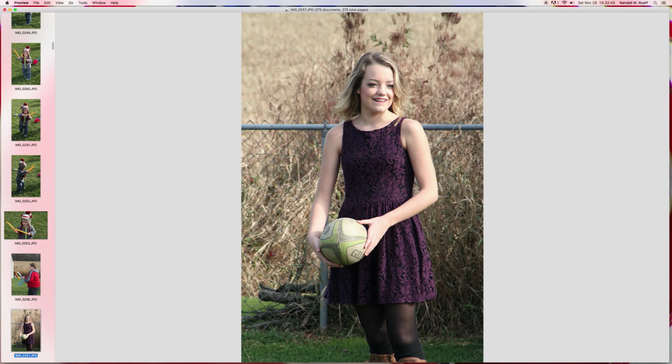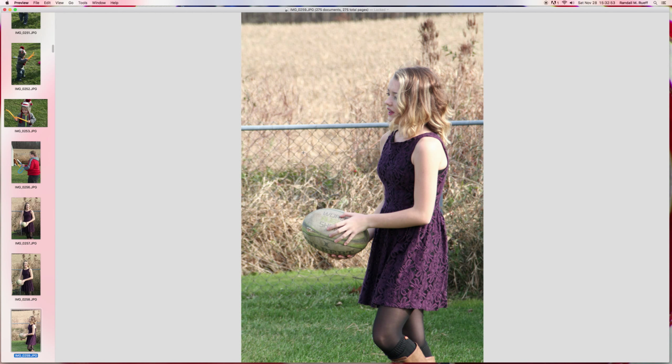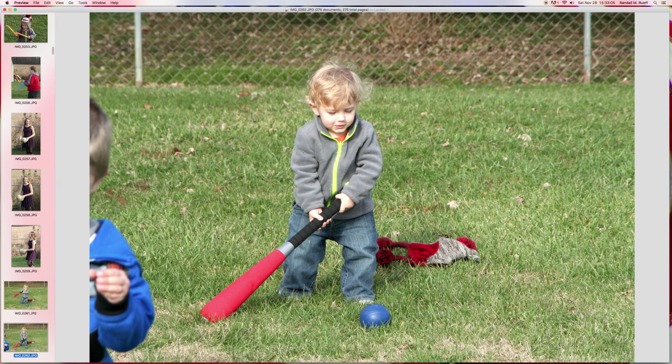Here's Grace playing with a football. Smiling and playing with the football. Holding the football. Here's Reid taking a baseball bat and trying to hit a ball. There he is again.